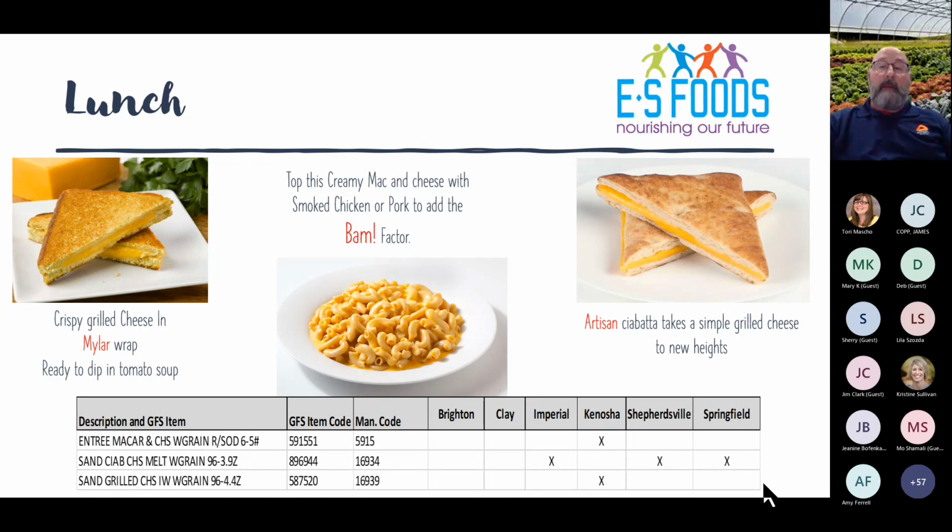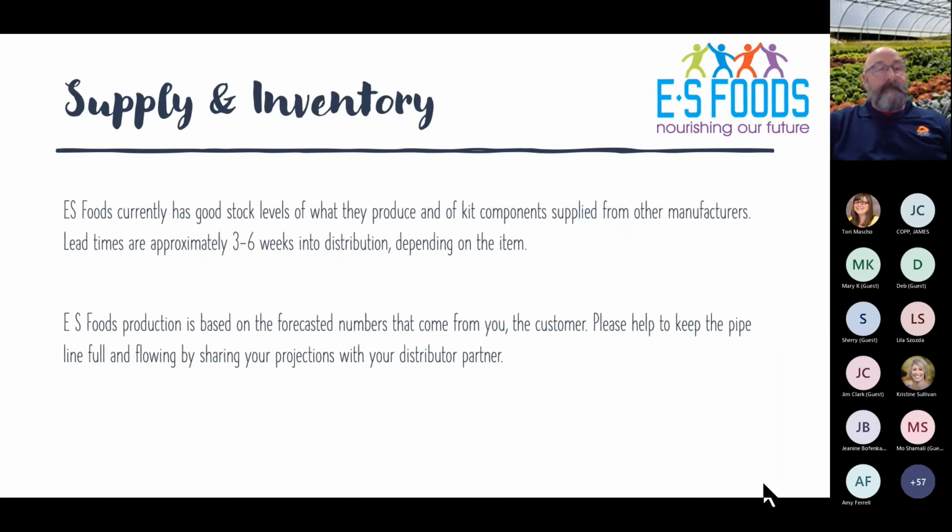And then we have the ciabatta melt. This is a great artisan piece of bread that is sliced open, so you have the crust all the way around, which on ciabatta is really the best part of the ciabatta. We're using an American black cheese in it. This one is bulk. It's not individually wrapped, but it bakes up in the oven quick, holds very well. Supply is good.